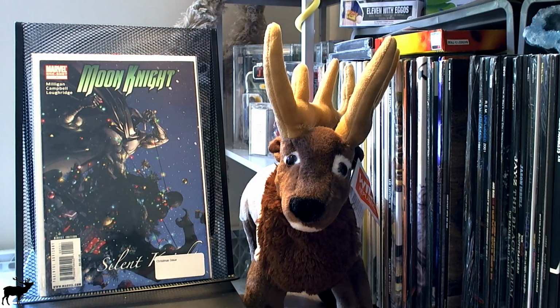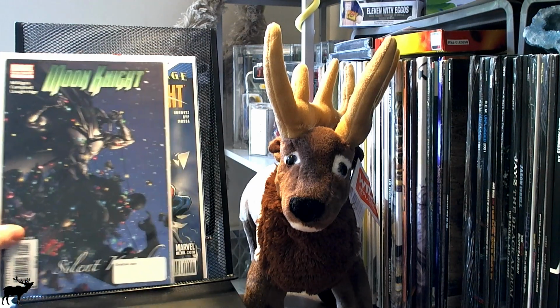Love Christmas issues. I haven't bought them as much lately, but certainly in a lot of my earlier hauls you could see Christmas themed and Santa Claus themed comics that I would get. So pick this one up.